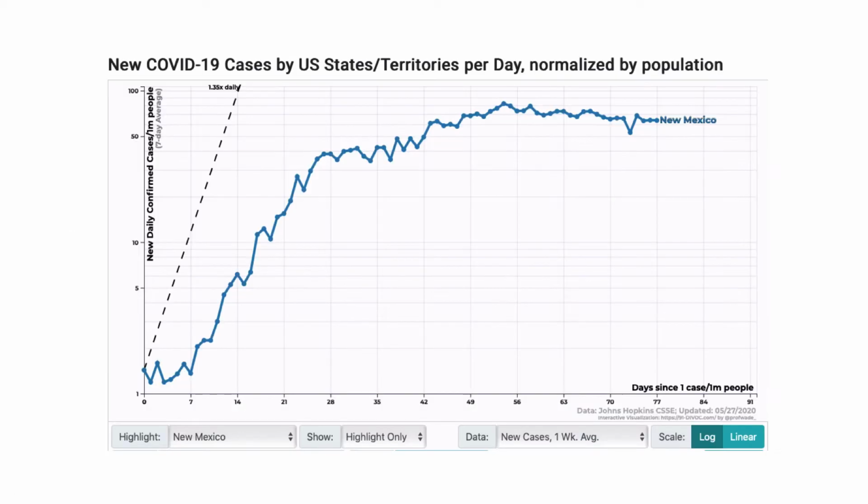This is a graph of new cases per day, normalized by population. What that means is that we take the total number of cases and we divide it by the population. We'll look a little more closely at New Mexico's numbers in a minute, but here I wanted to show you New Mexico compared to other states.